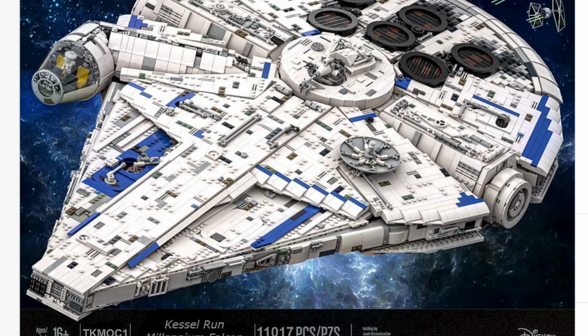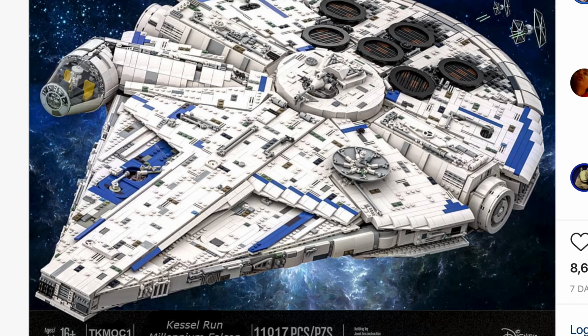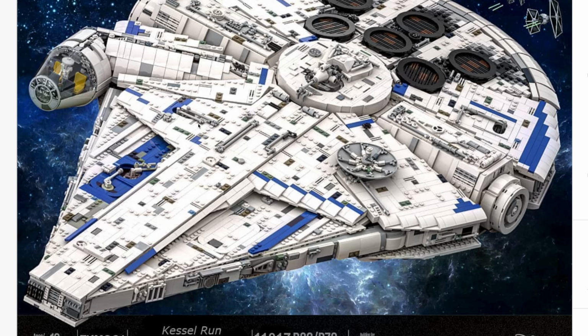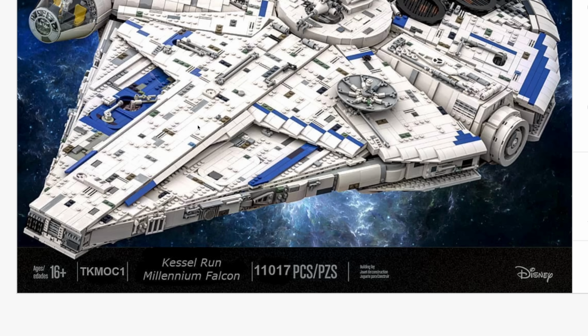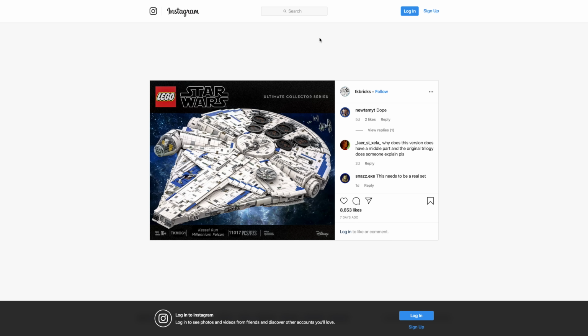And this is what would be a $1,000 LEGO set. 1,100 pieces. This would be a $1,000 LEGO set. You'd look at the UCS Falcon, that's $800. This is what would cost $1,000. I know it doesn't look like it's too much more, but there's 2,000 more pieces in this set than there is in the actual UCS Falcon, or more than 2,000 more pieces, I should say, about 3,000 more. So quite an incredible feat there by TKBricks to put that together.